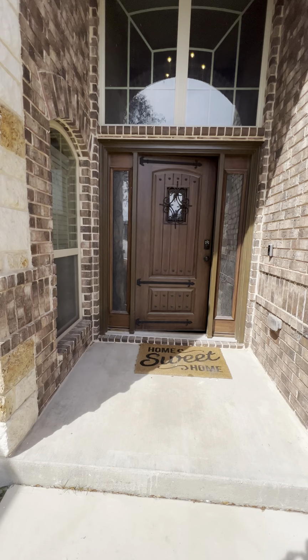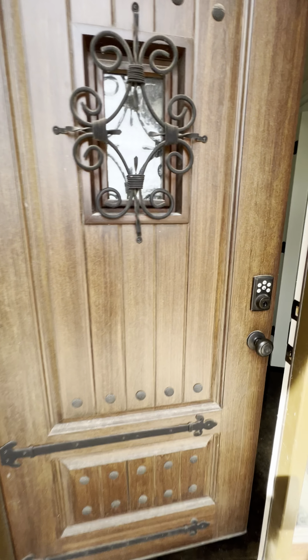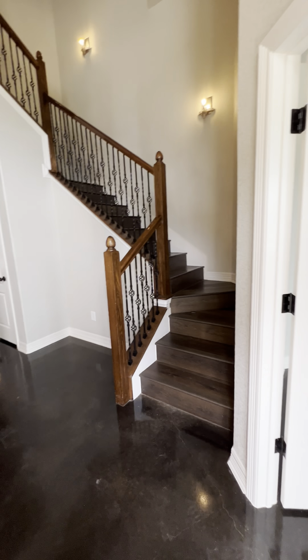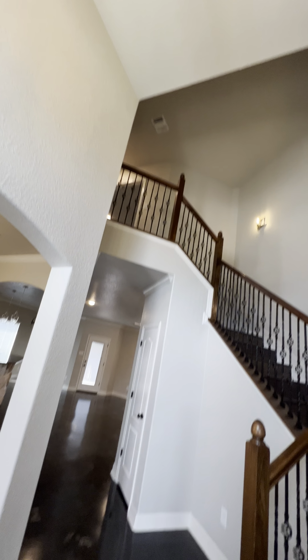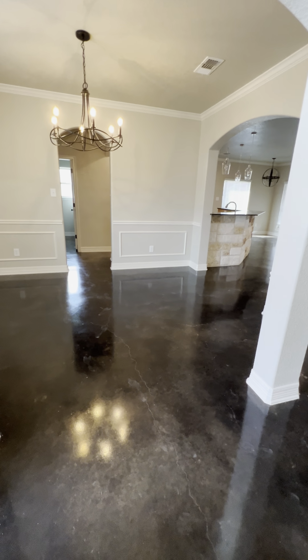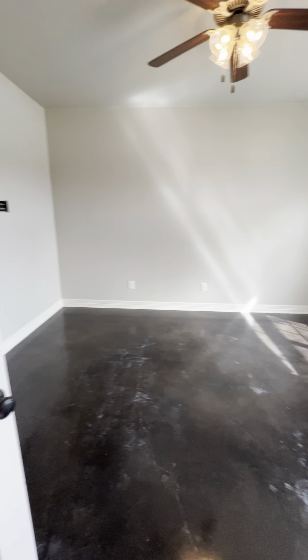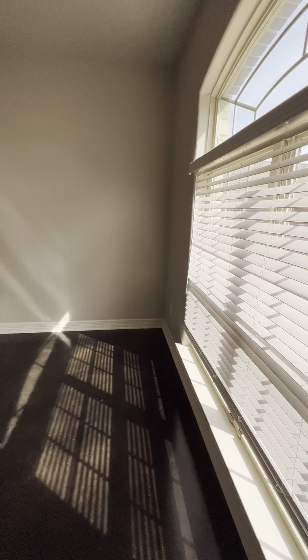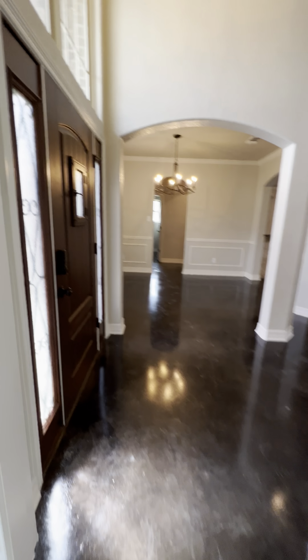Let's go ahead and walk in. So when you first walk in, here's a foyer, grand entrance, formal dining room, stairs, spiral staircase. Here is an office slash flex room with French doors. Here's the informal dining room.